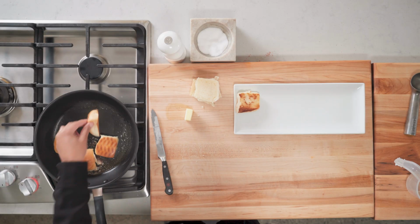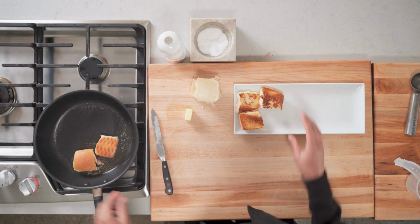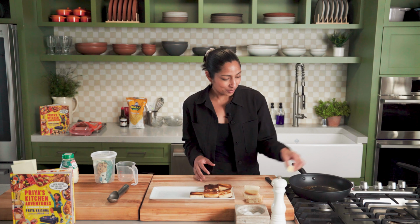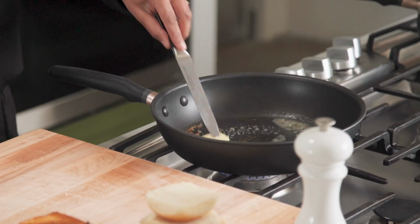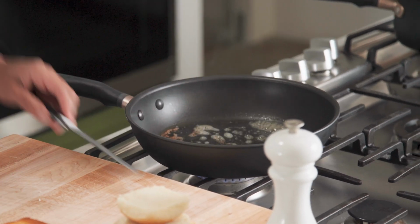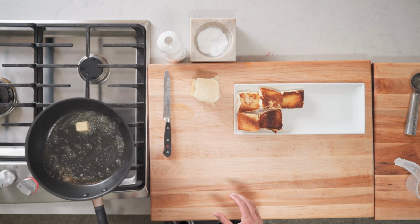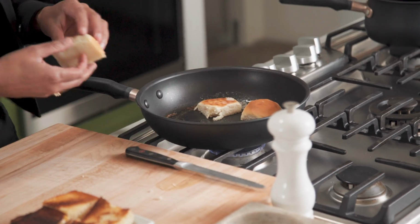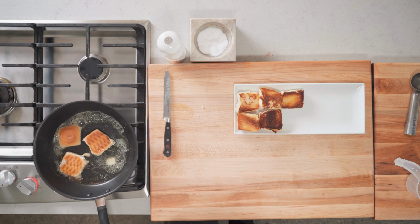All right, perfect. Look at these. Oh my God. It's like some of my best toasting work yet. Wow. All right, I'm gonna put the rest of this butter in. Don't use the knife like that at home. All right, and then we're just gonna toast the rest of our buns here in this butter. All right, another couple minutes.